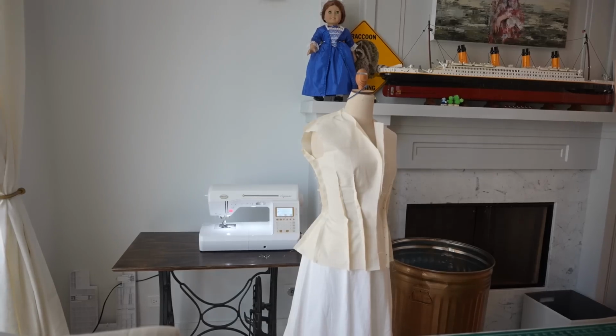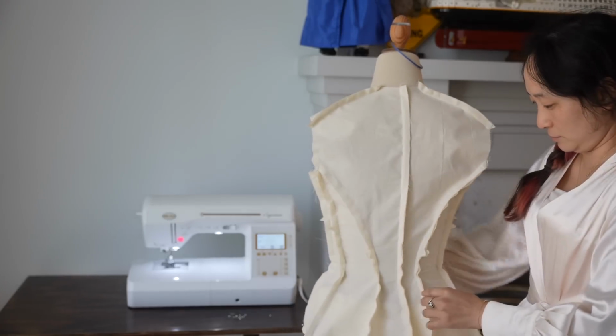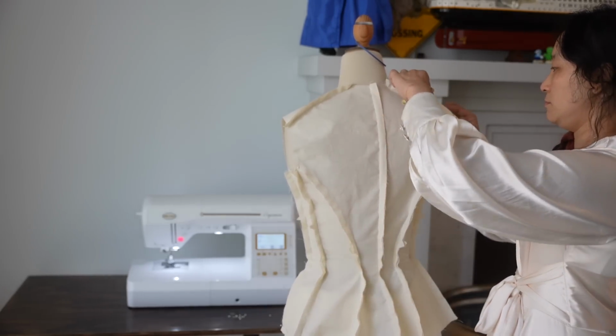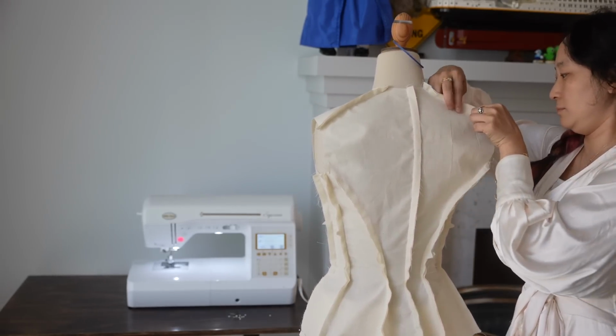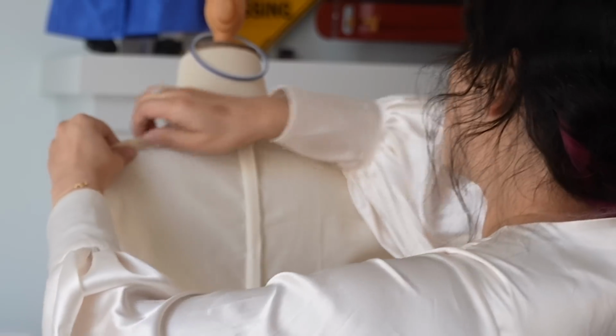I started by cutting out the pattern in my size. If you're going to do this, I suggest either starting at your size, or if you're in between, go with the size bigger. If you're not even sure, just go one size bigger. It's always better to start bigger than smaller. Then make a mock-up of it in some strong cotton muslin.